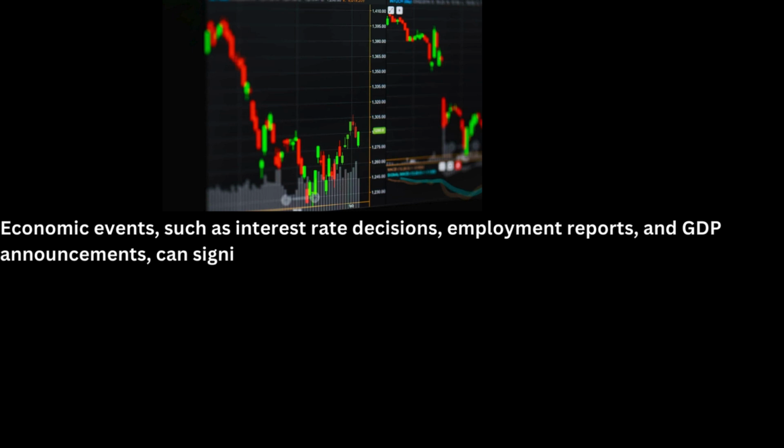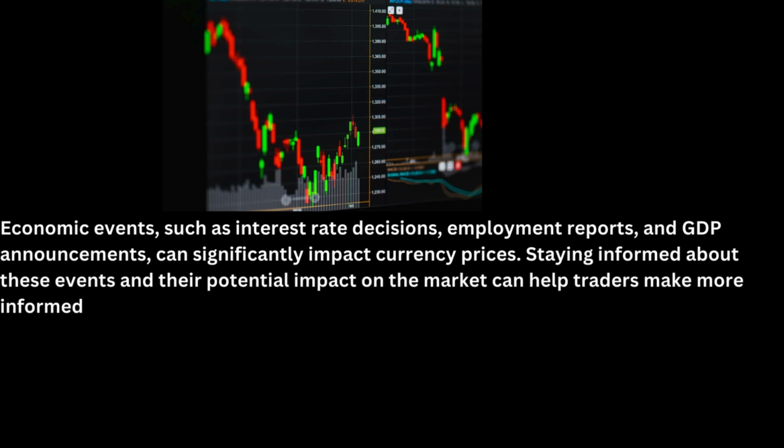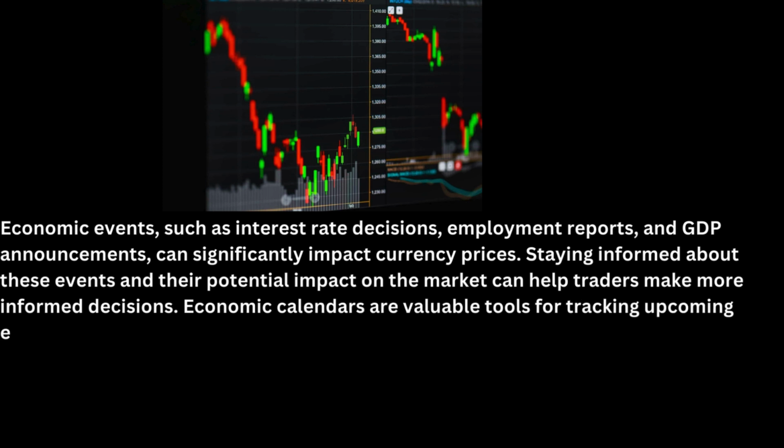Economic events, such as interest rate decisions, employment reports, and GDP announcements, can significantly impact currency prices. Staying informed about these events and their potential impact on the market can help traders make more informed decisions. Economic calendars are valuable tools for tracking upcoming events and planning trades accordingly.